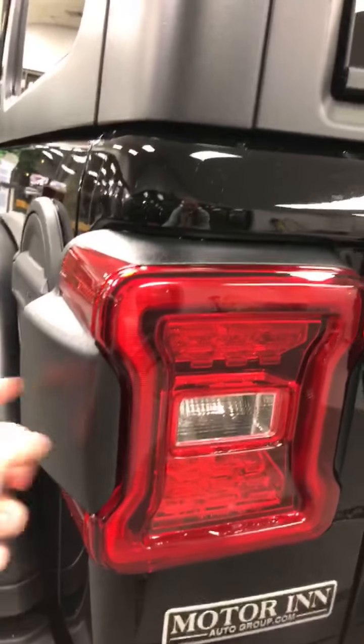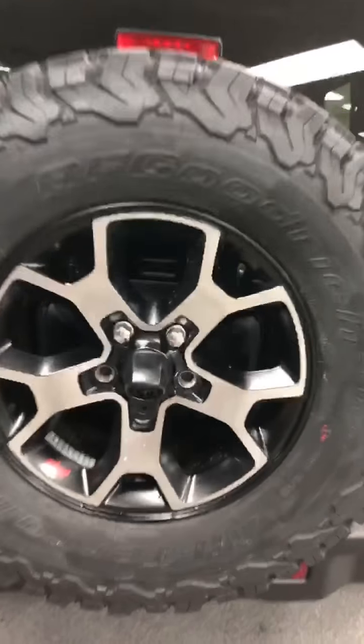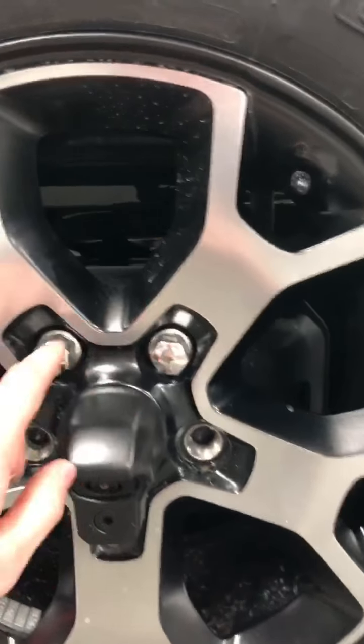The blind spot monitor is built right into here. Red tow hooks to accent the black and the red stitching. Here you can see that high definition backup camera, the first for the Wrangler. Easily comes off, stows your wheel on there and locks. You don't have to worry about anybody taking it.